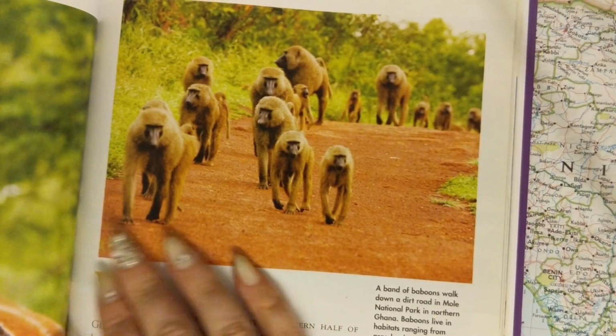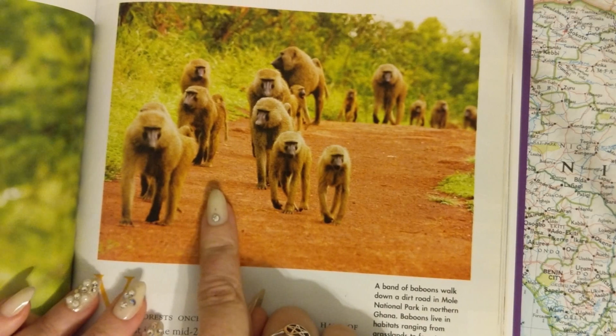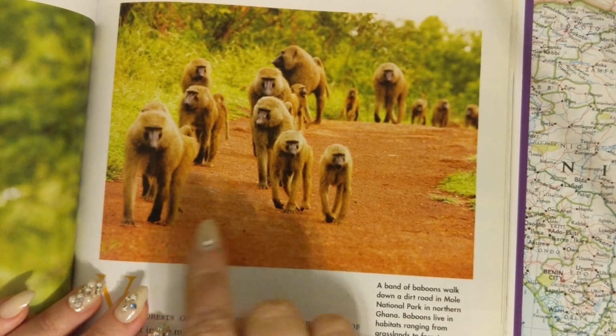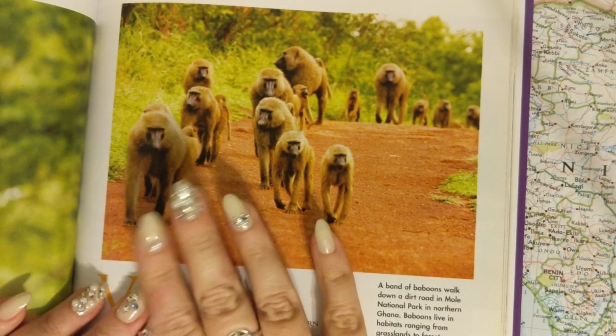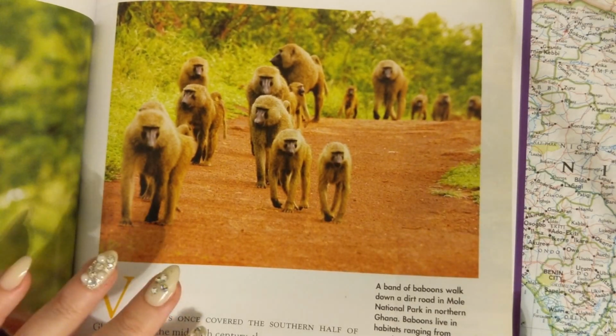Oh, I just remembered. First of all, look how cute these baboons are. I just remembered there's a snake on the next page, which, if you have a snake phobia, is a very scary looking snake. Just a warning. There's also elephants on the next page. My favorite animal. So I'm going to turn the page. Here we go.